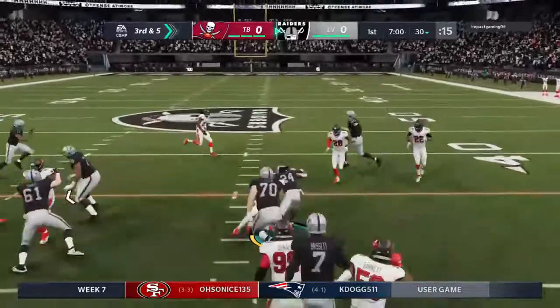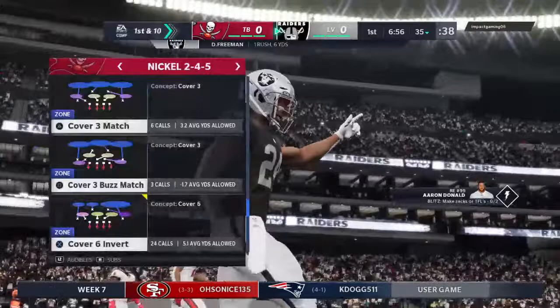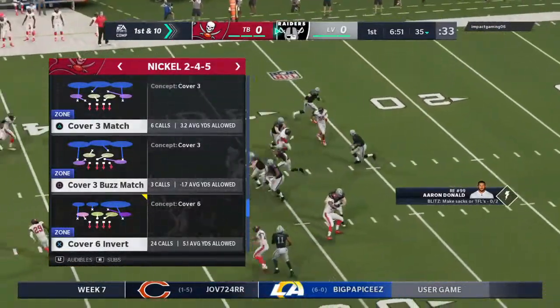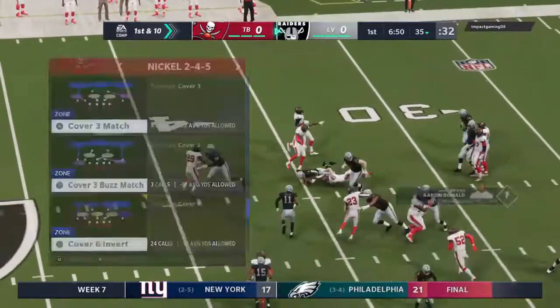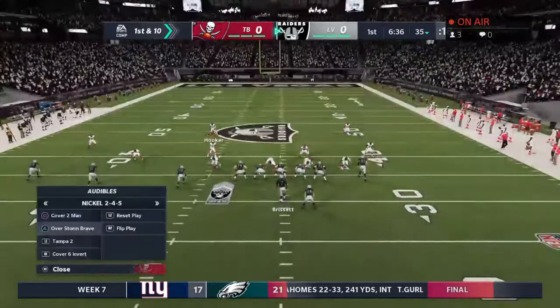They'll run for the first time with Devontae Freeman. And he's going to have the first down, yardage to the 35. 6 yards there. First down, Raiders. 1st and 10 at the 35-yard line. Ball up to the 35 now as they come up on 1st and 10.